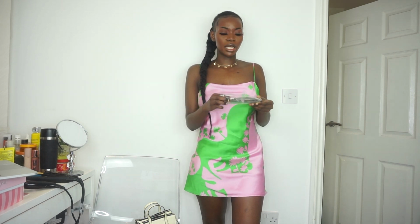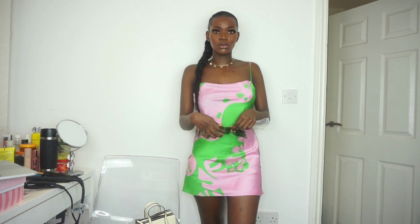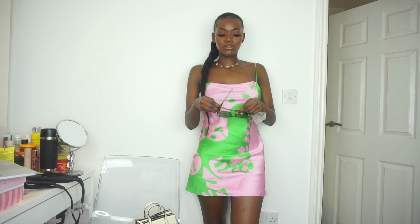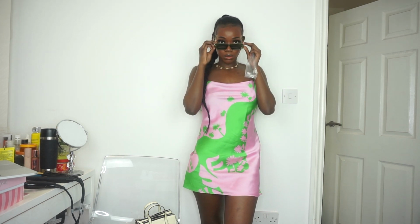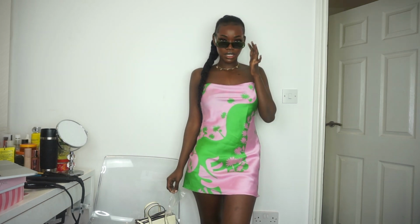I haven't tried these glasses. I got these glasses from AliExpress. I haven't tried them. They're greenish. I think they look so amazing with this dress together, so I thought let me just try that. You guys let me know how they look. I think they look cute. What do you guys think? I think they look cute with this dress.